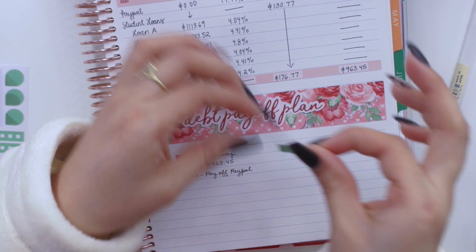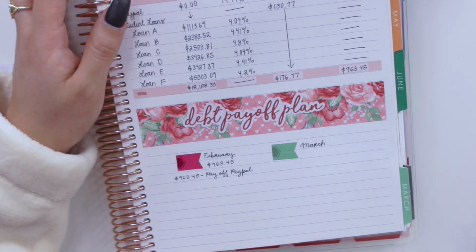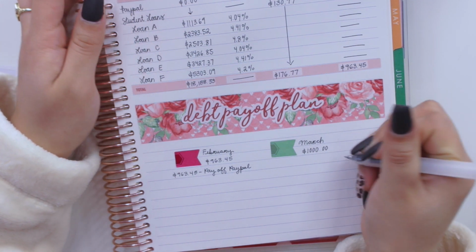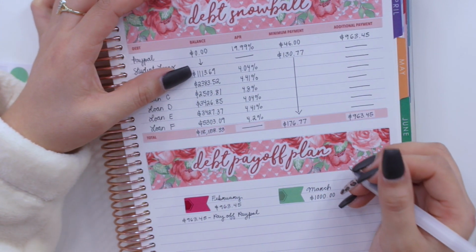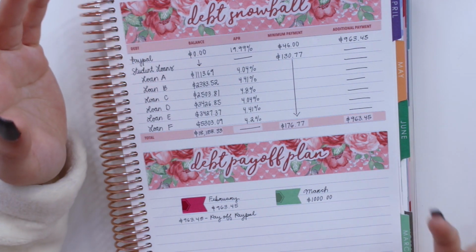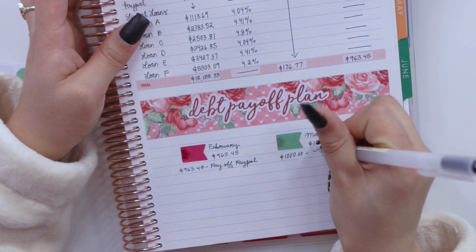Next, in March is when I'll start tackling my student loan debt. And for this, I believe I'm still going to be sticking with the same goal that I set up for last month, which is putting $1,000 towards my student loan. So that's going to be towards loan A. Depending on how the month goes and how sales are at my Etsy shop, I am going to see if maybe I can put the whole amount, but as of now, I'm just going to be very realistic because $1,000 is already a lot of money that I'll be putting into there. So I'm gonna put here the $1,000 are going to go towards loan A.